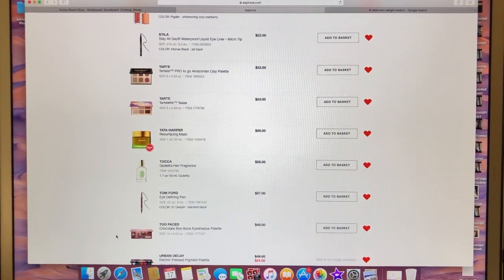I've been wanting this dang Too Faced Chocolate Bonbons eyeshadow palette since right before it was released. I'm probably gonna try and pick that one up during the April sale. I really want that palette. I've been wanting it for years and I've just never picked it up.